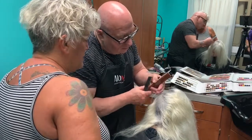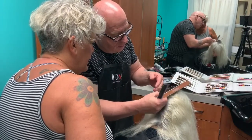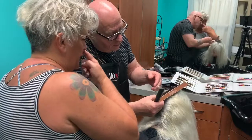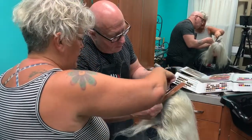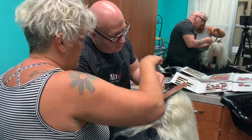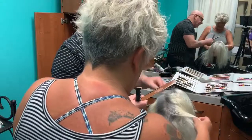It's just very mixed, and it's hard to tell. And this is such an important step, because if you don't get that right, then you're not going to end up with the right results. Maybe not quite that dark, but she's definitely dark. She's a 5.